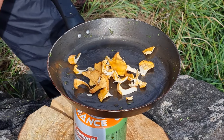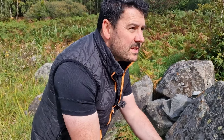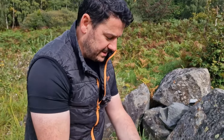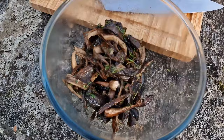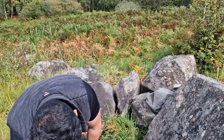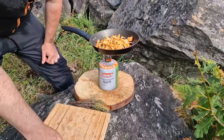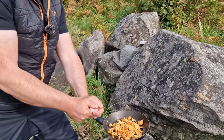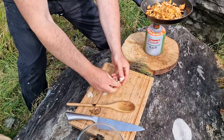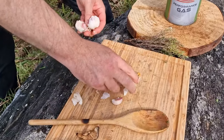I need to try these. They're good. They are really good. So these are the flavour, really. That's the mushroominess. This is the sweet, sort of nutty flavour that we're hoping for. Yeah, all those in. Turn it down slightly. And I'll get a wee crack of a bit of garlic in there as well. Not too much, just a clove, I think.